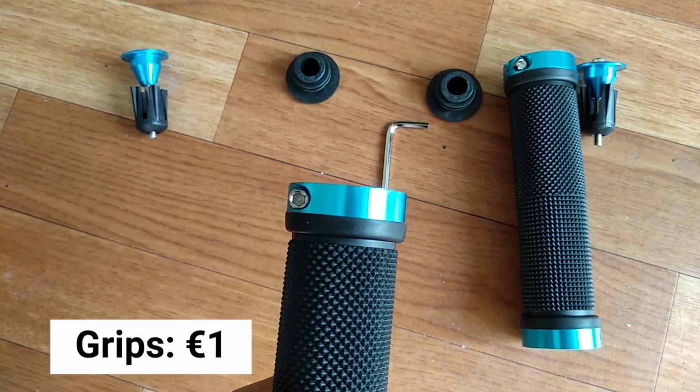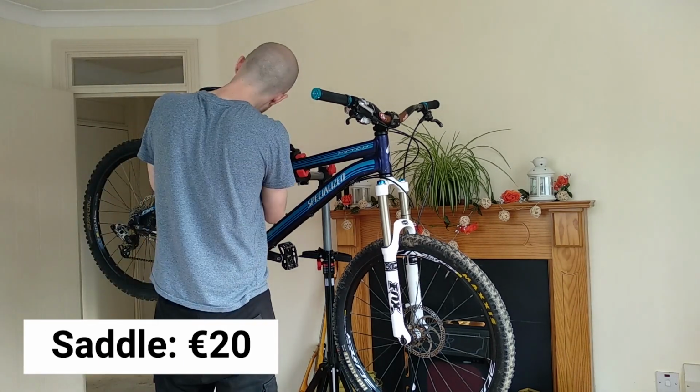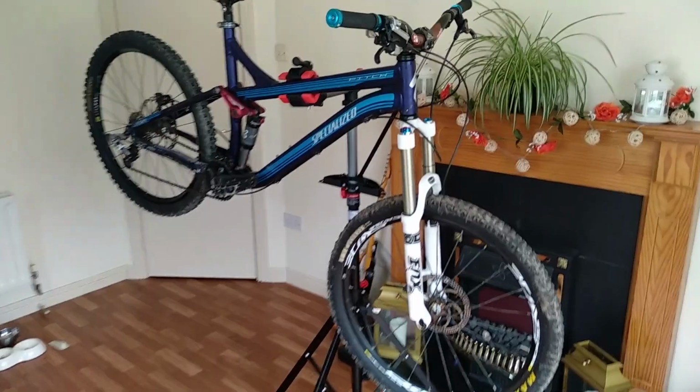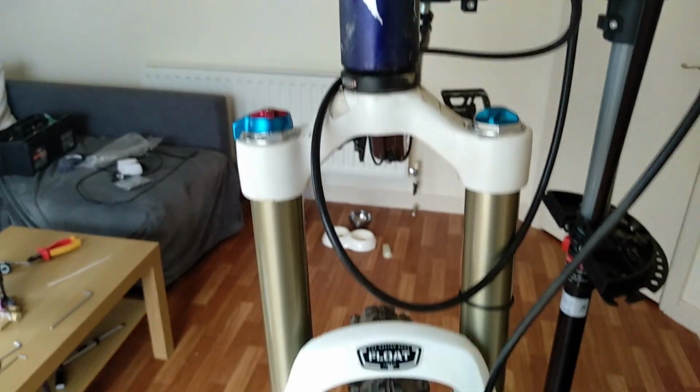I also replaced the front grips because they were completely destroyed. I replaced the seat of the bike because it was horrendous, and I got those quite cheaply off of Amazon. So all told, the entire bike build cost me about €700. That's also factoring in replacement brakes if you were to go with something akin to Shimano's MT200s.